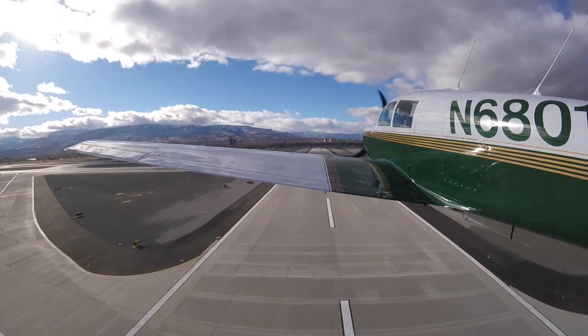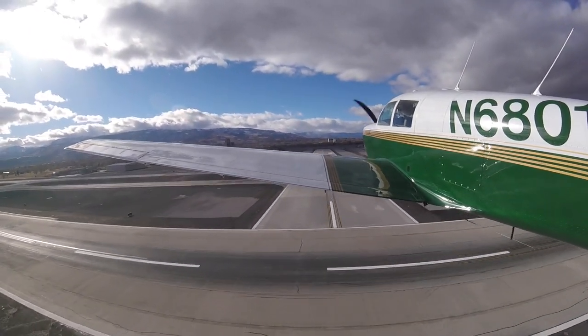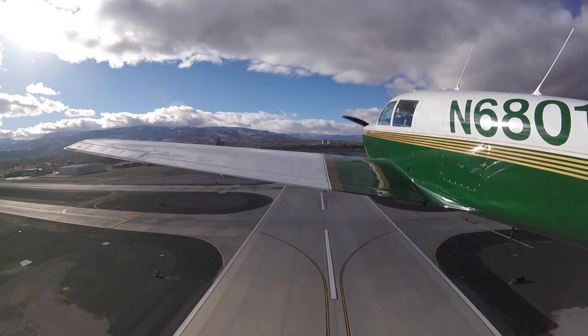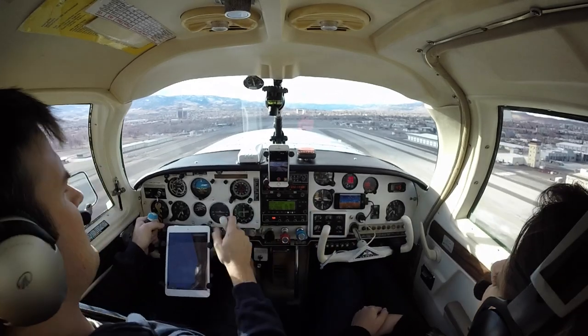Just to show cylinder 4, that's our hottest.